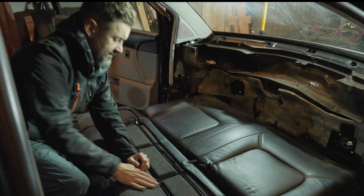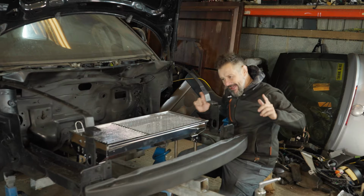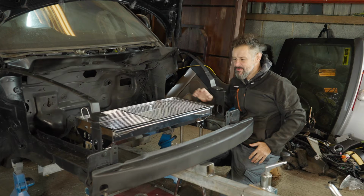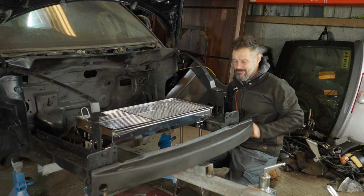Time for the barbecue. I think that fits quite well actually. And I did consider getting an old oil drum or something, but when it comes to health and safety, food hygiene, just buy a barbecue. It's stainless steel, and I think the contrast with the stainless and the matte black looks quite good. Now I just need to work out how to mount it in the bonnet of a car. Obviously we're going to lose those legs.